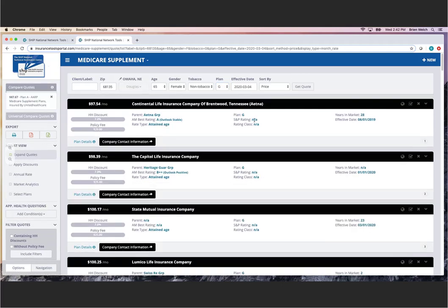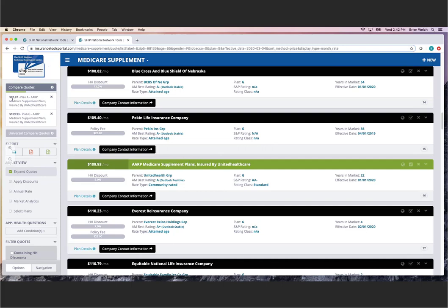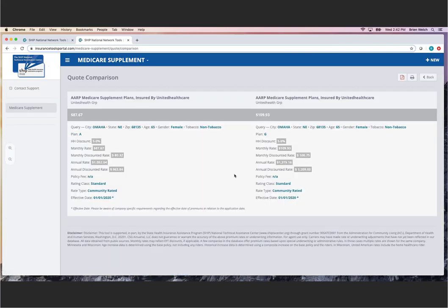I'll get the results to pull up, and I'll find United Healthcare on here again. Here's my Plan G for United Healthcare. I then select it just as I did before, green. Now my Plan A and Plan G are here up in the top left-hand corner. Again, you could do any combination. It doesn't have to be the same company or the same plan. I then press Compare Quotes. It's now going to put my Plan A on the left-hand side and my Plan G on the right-hand side to allow me to do the comparisons across plans.